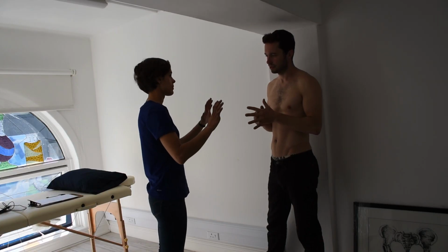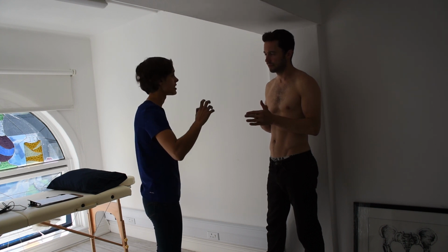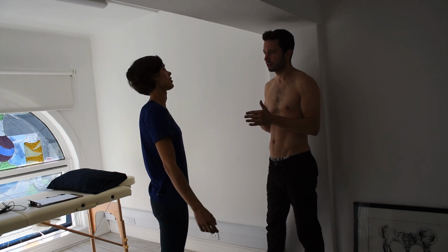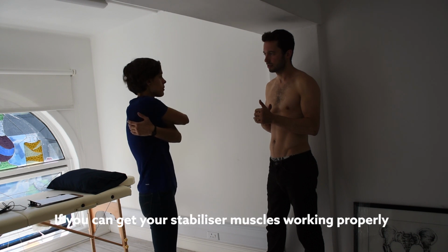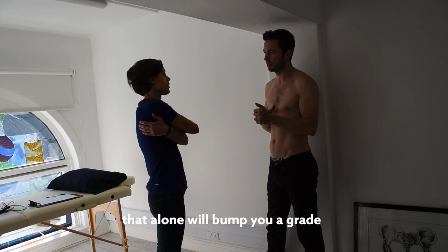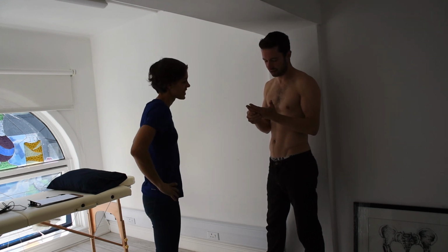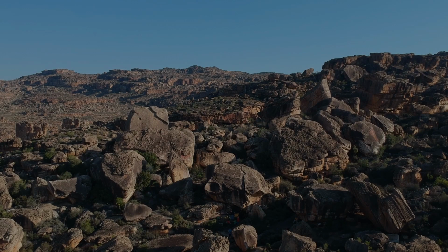It's beautiful. Using your stabilizer muscles properly allows your power muscles to do power, instead of stabilizing and then trying to do power and pull off a move on top of that. So if you can get your stabilizer muscles working properly, that alone will bump you a bit. Okay. Yeah, it's great. Interesting.